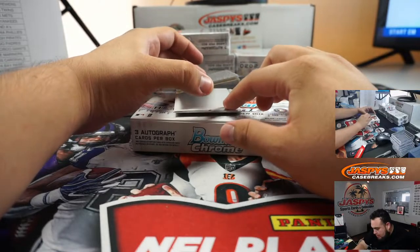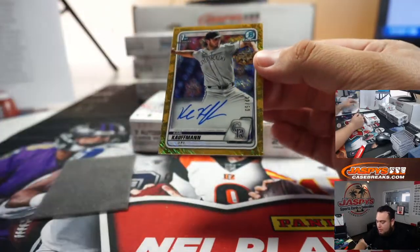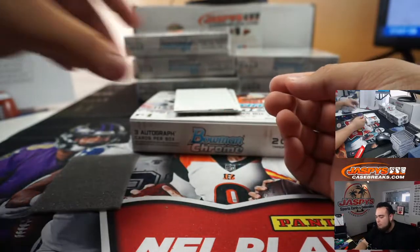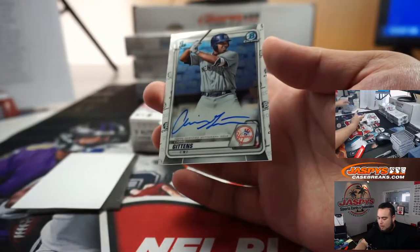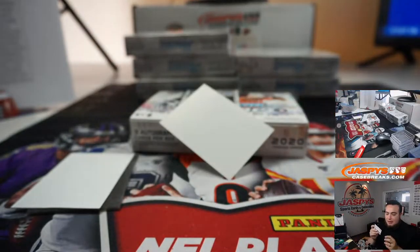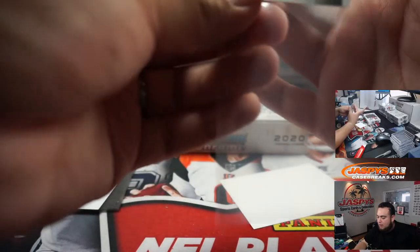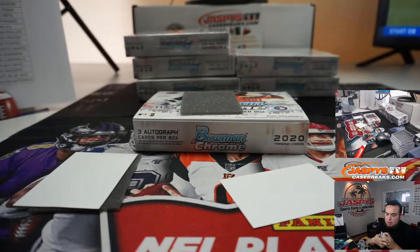To the second half of the case. And we got, for the Colorado Rockies, Kaufman. Gold Shimmer first, going to Mark. Gettins. Man, I feel like you're getting every first Yankees autograph here. James Hanna with the Yankees. And for the Cardinals, Whalen. It's going to EA.